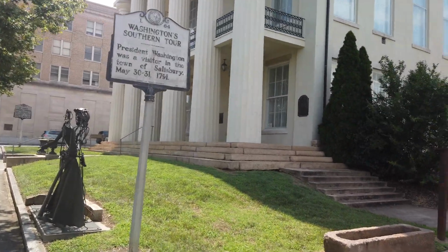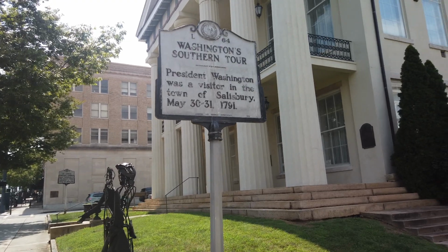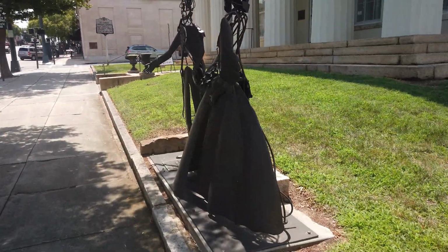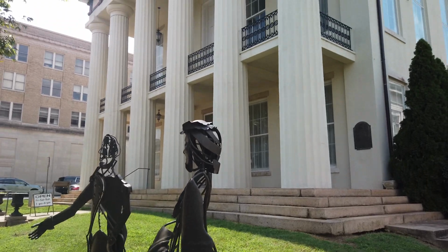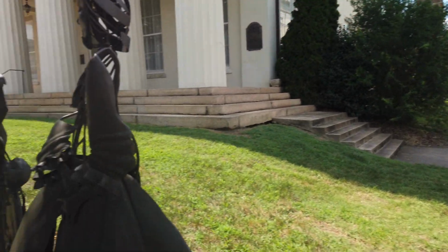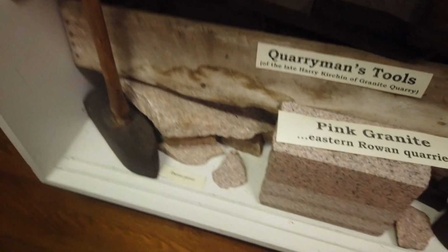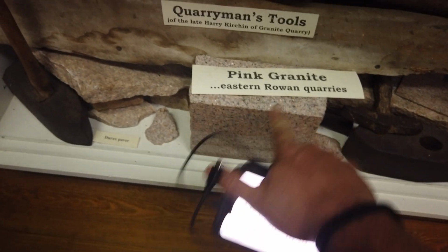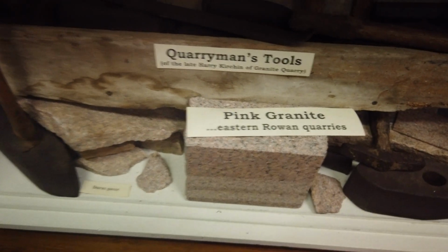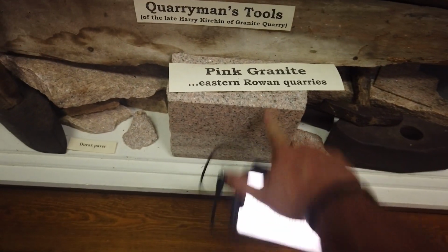A cool tidbit that I did not know. Oh, church bells. President Washington was a visitor in the town of Salisbury, May 30th and 31st, 1791. Now, local to this area are granite quarries, and you can see this pink granite, which is local here. That's actually where the granite for Elvis's grave came from. Right here.